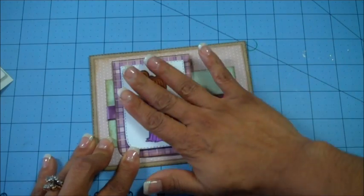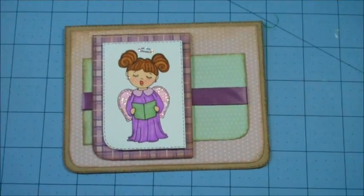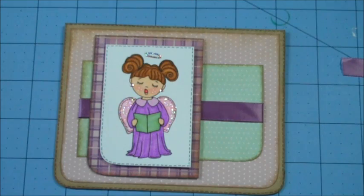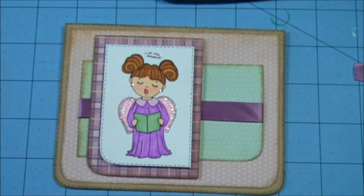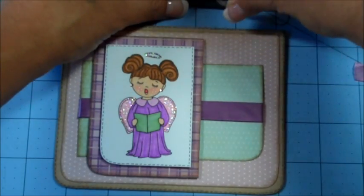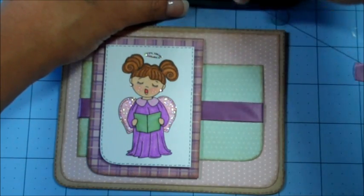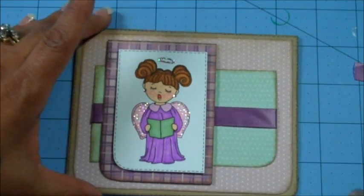So anyways, oh, before I forget, besides this being a Cricut-less challenge, since Thanksgiving is right around the corner, I also want it to be a thankful, like a thank you. So whatever you make, it doesn't matter what you make, card, layout, whatever you want, as long as it says somewhere on there, thank you, or I'm thankful for, or something of that nature.